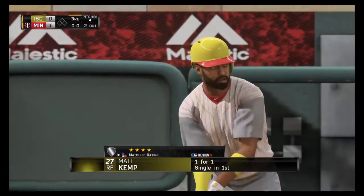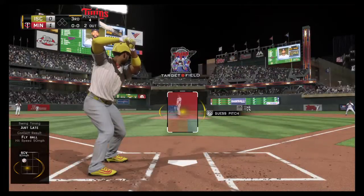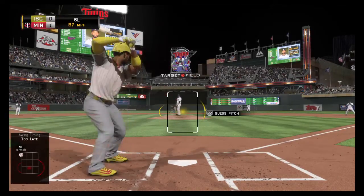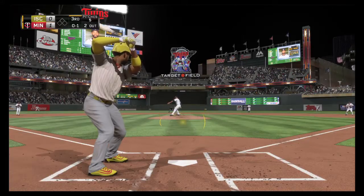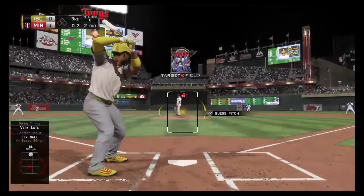Matt Kemp is the batter. Got a base hit in his first trip. First pitch on its way. A little tardy there. No balls and a strike. And he falls behind, 0-2.